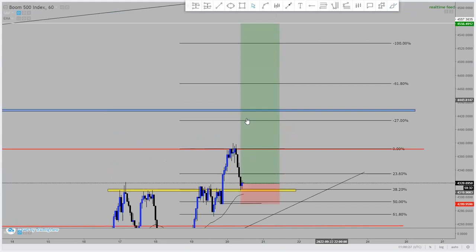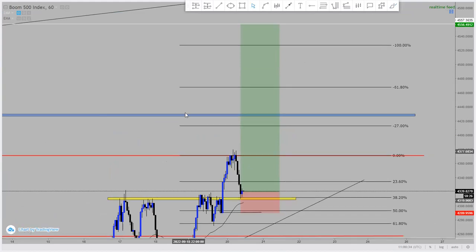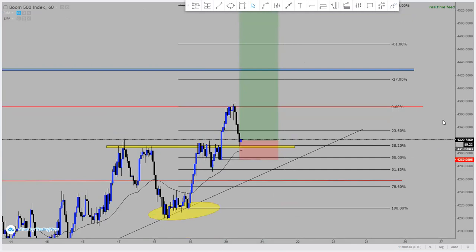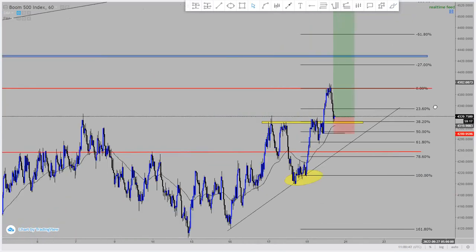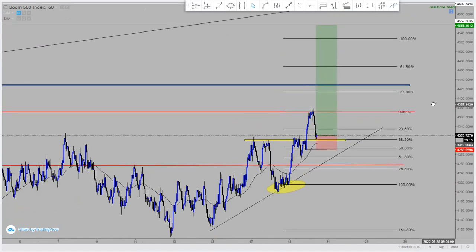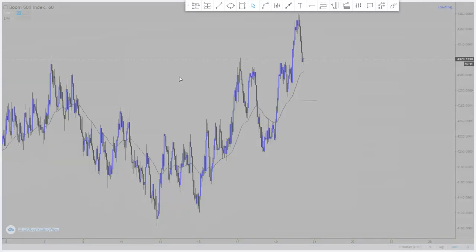So first target, second target, third target. So I have three targets, 1, 2, and 3 for B5. Okay. So I hope it's clear. Then C5, I also hope it's clear. So those are the two instruments that one can actually choose to focus on today.